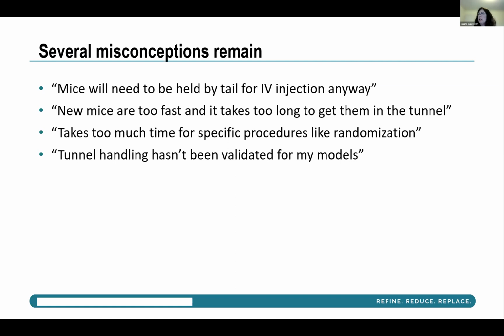I do especially like the comment that tunnel handling hasn't been validated for my models. We had very few sensitive models at AstraZeneca, and we would counter to them whether they were aware of how the stress on the animals affects their models. And they generally didn't know about that.